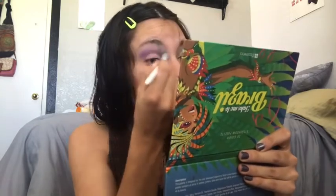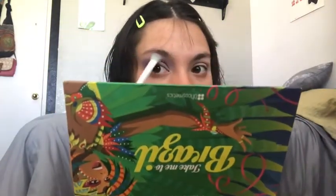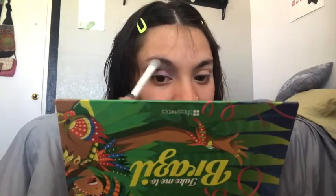Okay, so I'm also putting it on the outer half of my lid. I haven't talked to people in so long that I don't even know how to talk anymore. Okay, so we're just blending that out. I'm gonna try to round it out a bit more at the top, but I only have so much lid space. Whatever, we're going all the way up to the eyebrow. It's fine. This is gonna be difficult.